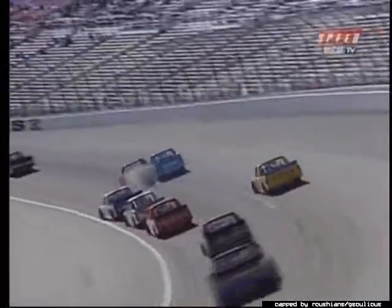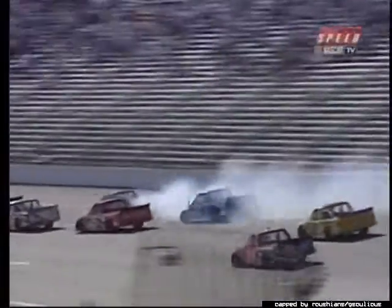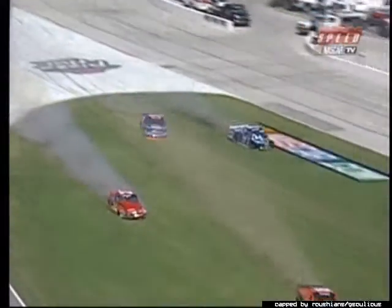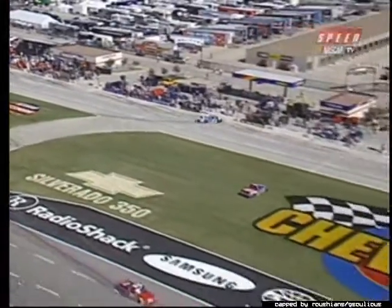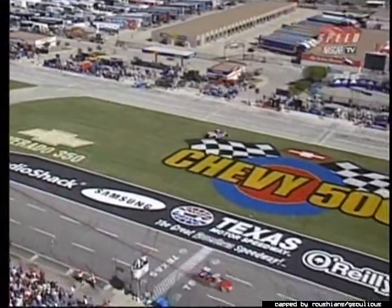See him, watch him turn dead right, 45-degree angle, and made hard contact with the outside wall. And that is, no kidding, probably 140 miles an hour into a concrete wall. I was just going to say, Chad, you can't get a true feeling of how fast these vehicles are going around this track until you see something like this happen. This happened so fast. We had seen it before.